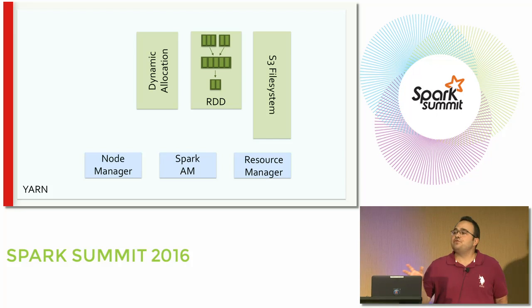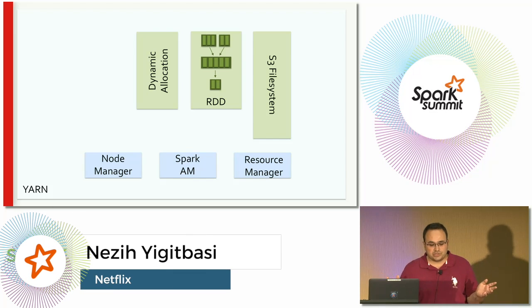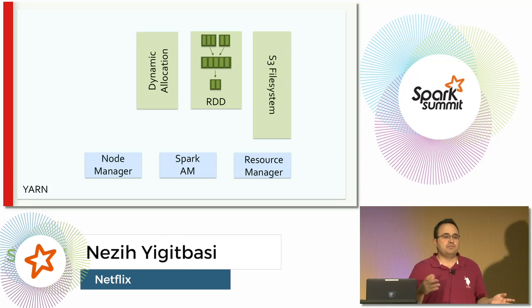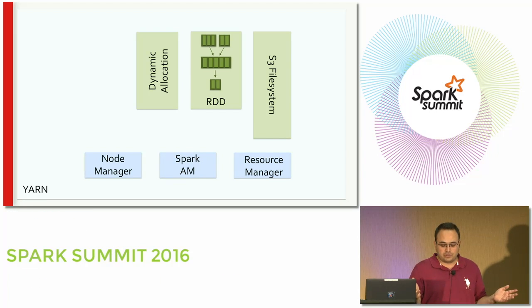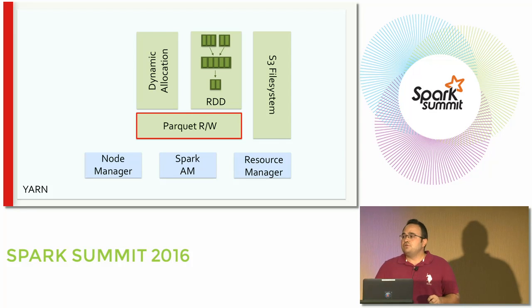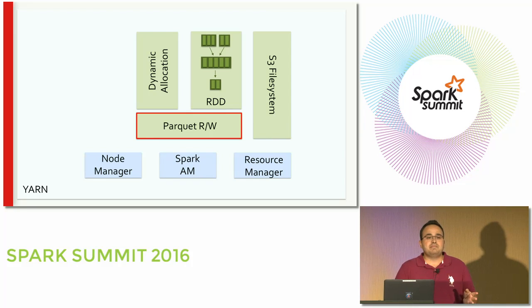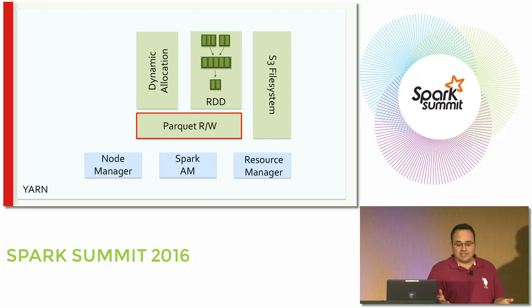So at this point of execution, we now have the tasks running in the cluster within the Spark executors, and now they need to read the data from S3, which is in Parquet format for our infrastructure. Then they run the data flow, and then they need to write the data back in Parquet format. So here, the Parquet read-write path kicks in, and we have 2 technical challenges here.